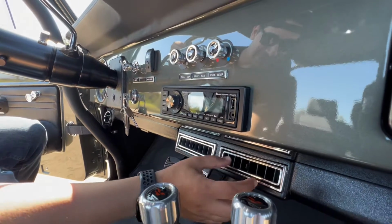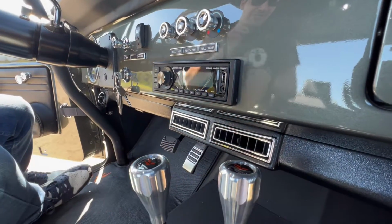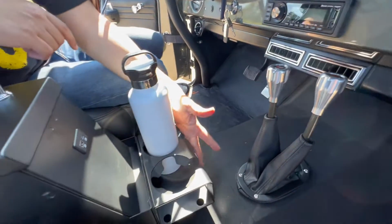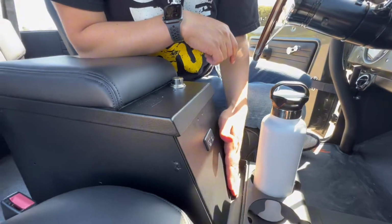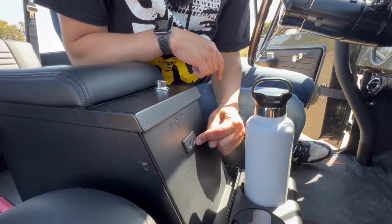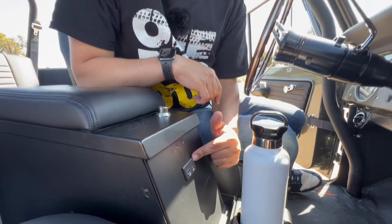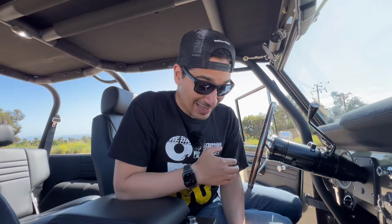Nice OEM vents over here. You have front and rear transfer controls, which is great. Cup holders, which we like to see. Nice little phone slot you can place over here. USB-A and USB-C ports. I don't know if this is really worth stressing, but I think it's super important because I use both devices a lot. Current cars in 2024 have USB-A and USB-C, and I really like to see that here.